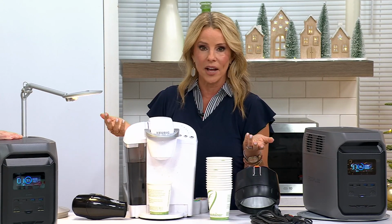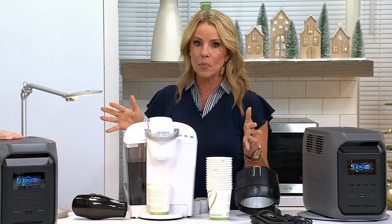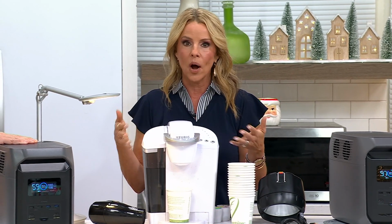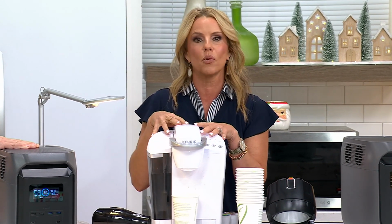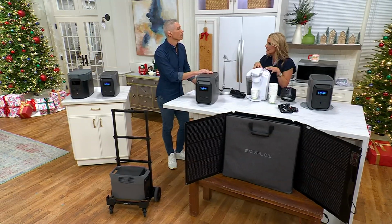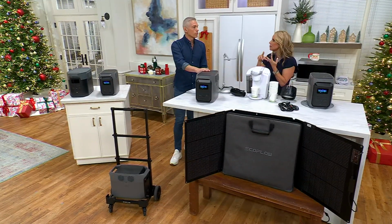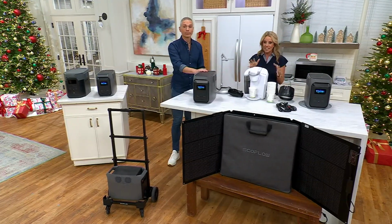Or for your neighborhood. I mean, that's the thing. When you have this technology, not everybody does. I think at some point these will probably be standard in everybody's home. But in the meantime, you want to be able to have power. The thing about Ecoflow that we love is it can support things that have heating elements, and that's what really sets us apart from the competition. So being able to run coffee makers, hair dryers, air fryers, microwaves, ovens, it really does it all.